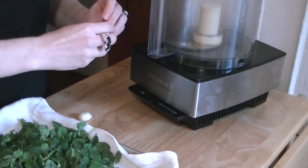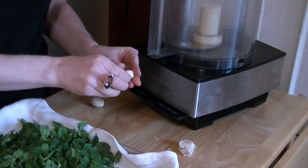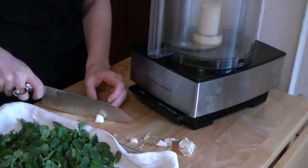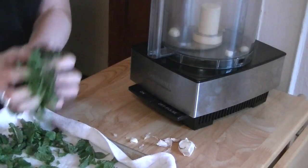All right, let's get things moving. Let's peel and roughly chop this garlic so we can get things in the food processor. You can use 1 garlic clove if you're feeling a little nervous, but I like to use 2 because why the hell not? Then you're gonna go ahead and add your 2 cups of fresh herbs.